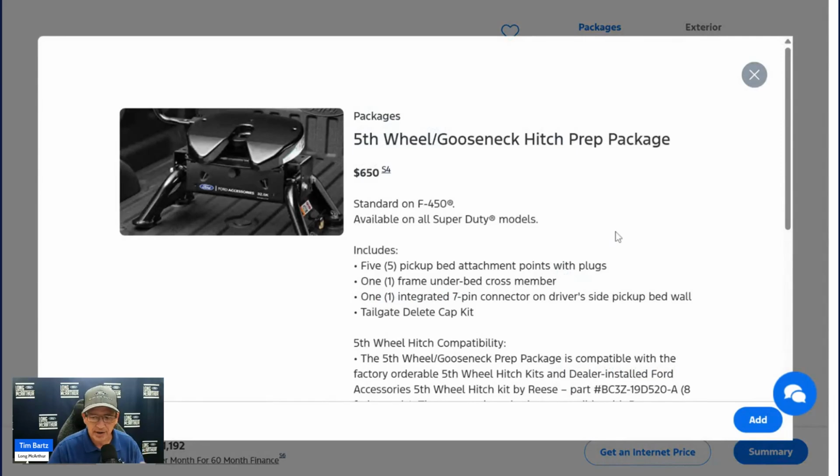All right, now let's talk about a really popular package that a lot of people feel like should be standard on every vehicle. And this is standard on a few vehicles. This is $650 this year as well. And that is the fifth wheel gooseneck hitch prep package. You would want to order this if you want to add a gooseneck or fifth wheel hitch. So add this, and then this does not include the hitch.